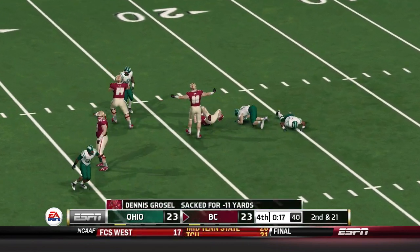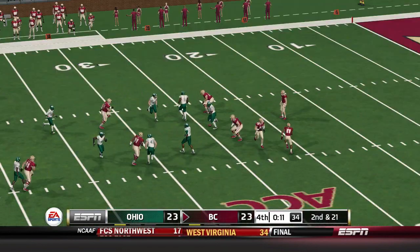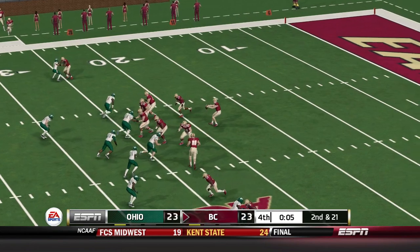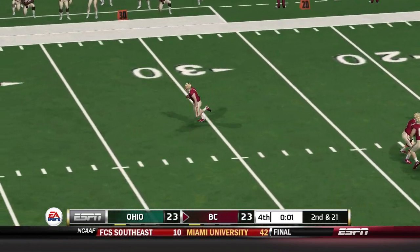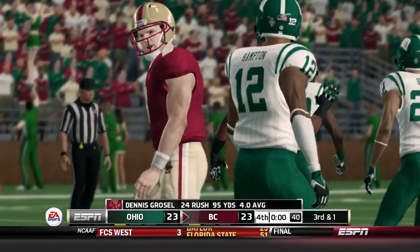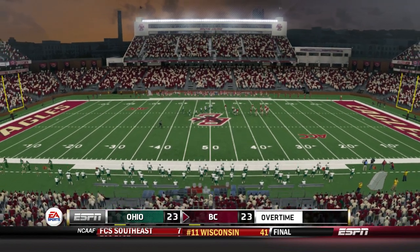They bring him down. That's a loss of 12 yards on the play. That'll make it second and 9. Now he's scrambling. Quarterback's going to run it, and he's got room to work. We're going to overtime. That's the end of the fourth quarter, and we are headed to overtime.